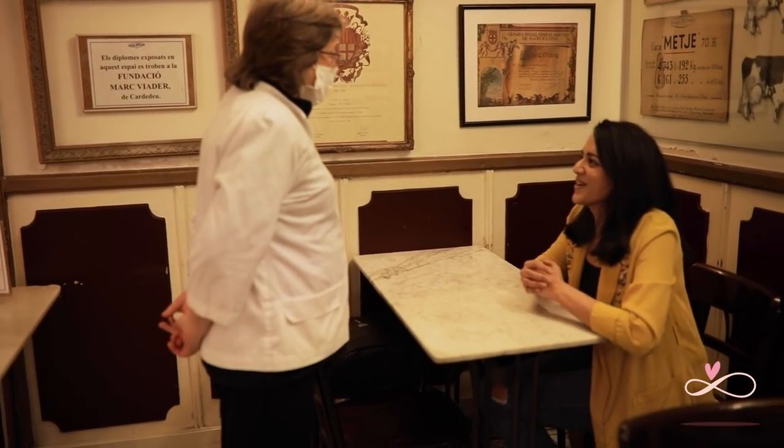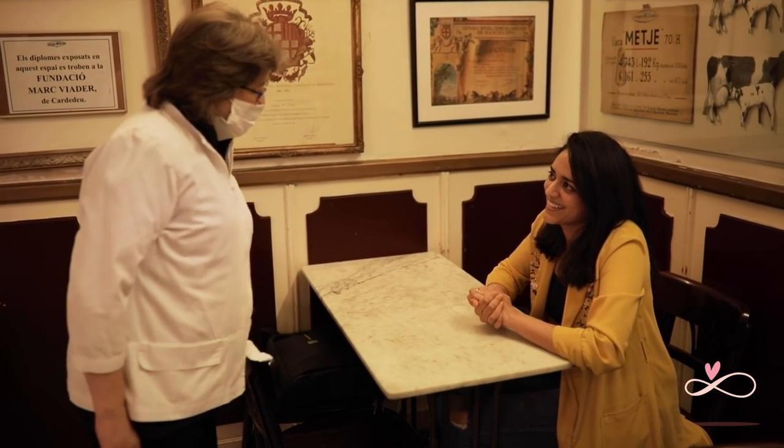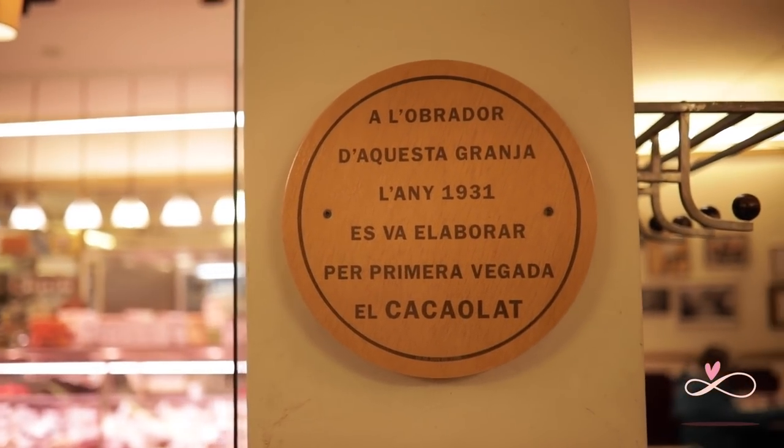Hello. Churros con chocolate y café con leche, por favor. Okay, gracias. So we're at Granja M Viader. And the owner just told me that the cacolat has been invented here. It's a chocolate milkshake, which I think every Spanish kid knows and loves.